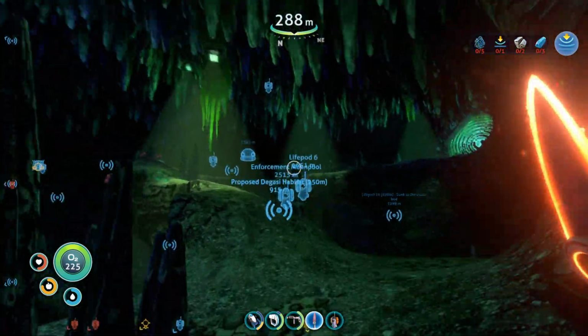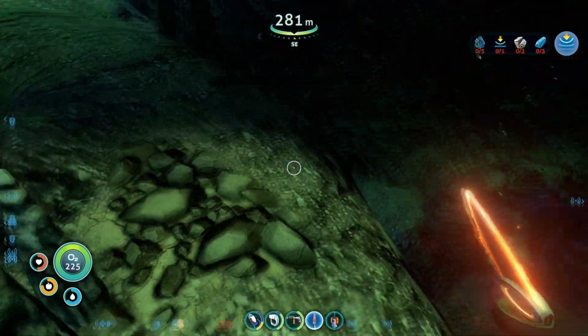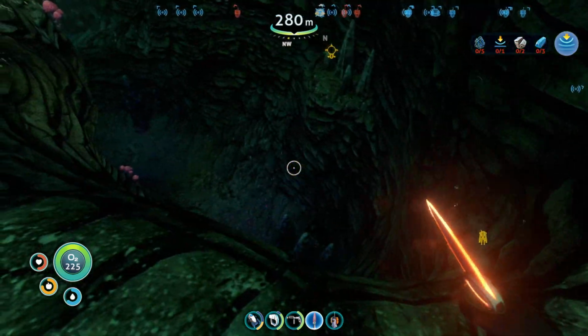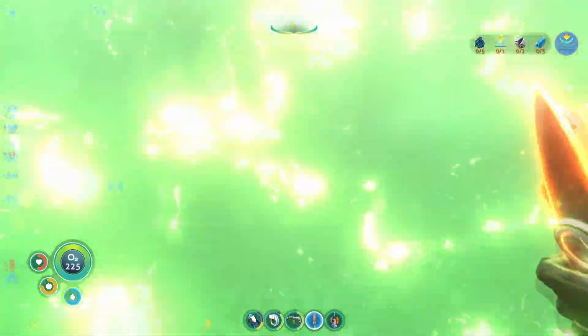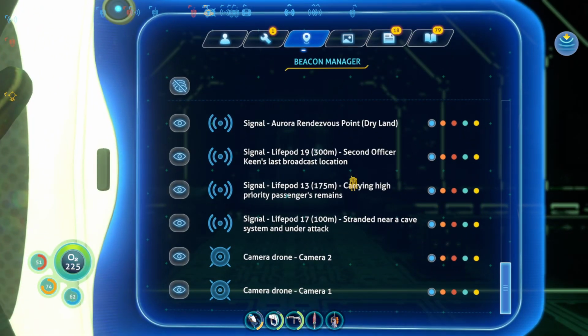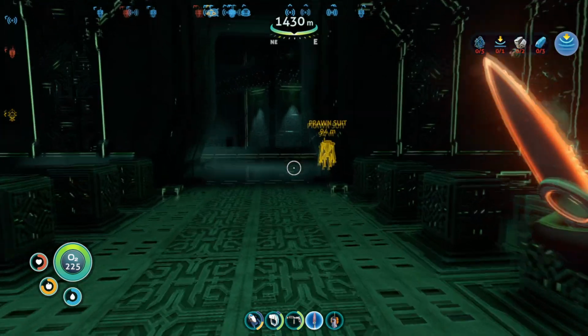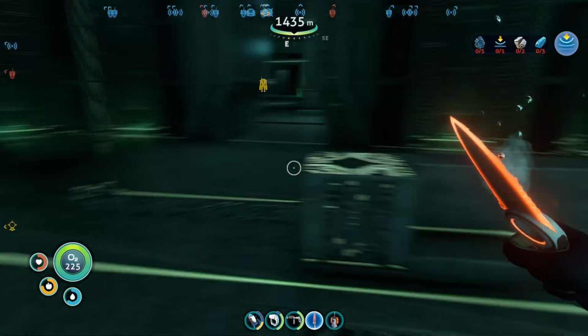Okay. Now I kind of want to turn all these off, but I'm assuming we're going to be dealing with other warp gates. There's probably also other stuff to explore down there. I just don't care enough at the moment. I guess we go to Life Pod 7's beacon. Oh, I can't edit it in here. Darn. I was going to put a note that it's near one of the gates. That way I at least have that noted.